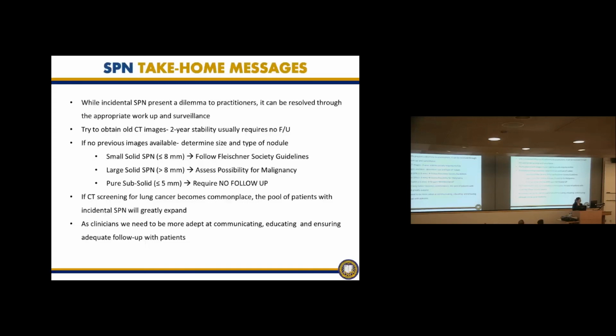If no previous images are available, then determine the size and the type of nodule, and there are multiple guidelines, both radiologic and clinical guidelines, that we can use to follow through and refer these patients, to determine whether they need any follow-up at all, or whether they need somebody like a thoracic surgeon to proceed with intervention.